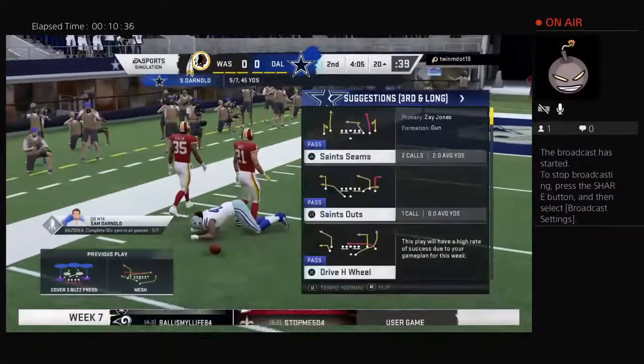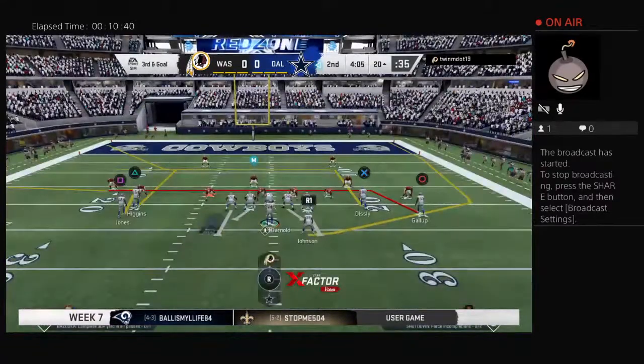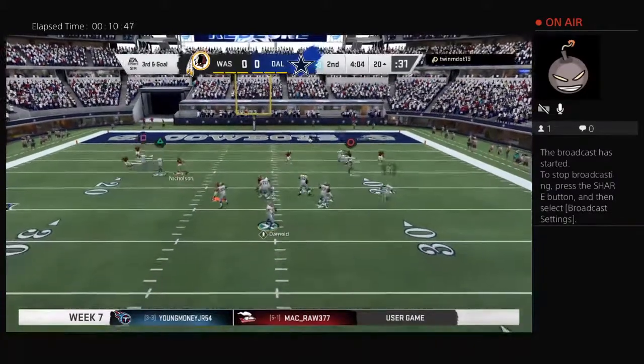Incomplete. Took a pretty good shot as he tried to pull that one in. Couldn't hang on third down. This has been a long drive. You got to figure a field goal would be a letdown. Can they convert now on 3rd and goal?